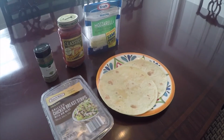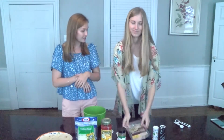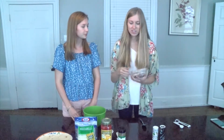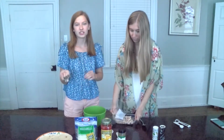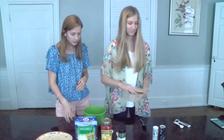We're going to go ahead and mix our ingredients together. So first we have our grilled chicken breast strips. You want to tell them about those? So you can buy these in Aldi, Kroger, Walmart, literally everywhere. Just to reduce time on making actual chicken, because that's already hard enough. So all we're gonna do is just open it up and put it in the bowl. Yep, and you can use grilled whole chicken like this, or you can use rotisserie chicken and shred it, whatever you want to do. So we're gonna go ahead and put that in the bowl.